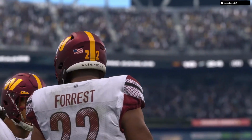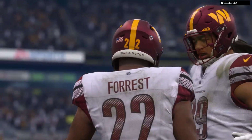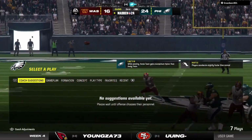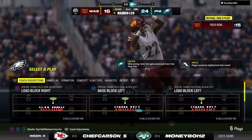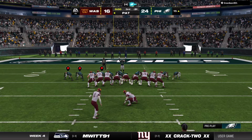So that's potentially a turning point here this third quarter. A 2-score lead down to 1 now following the pick 6. And that had to be the message at halftime for this defense. Delivered and accepted. We need to go out there and make something happen. Sly on for the extra point.